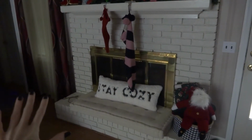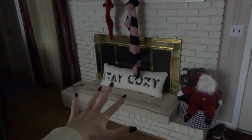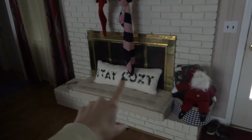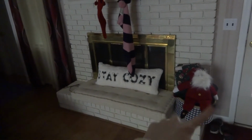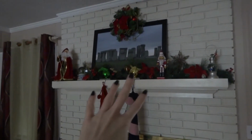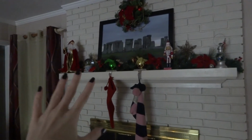We'll start in the living room. So just starting off here at the fireplace, we have this little, there's probably a technical term for it, but it's like a bench pillow cushion thing. That Stay Cozy thing is from Home Goods. We have a little Santa, stockings, and then we move up to the mantle, which is very festive.